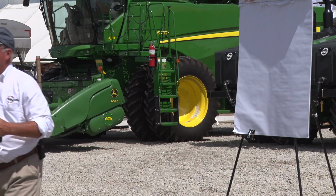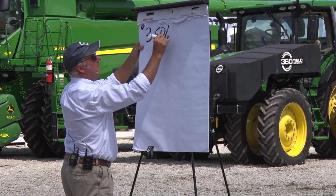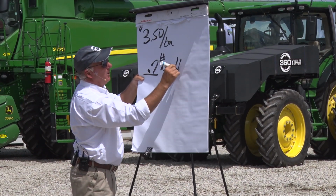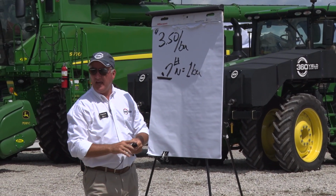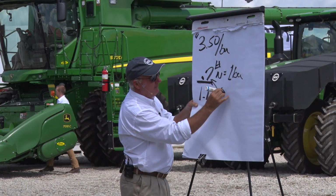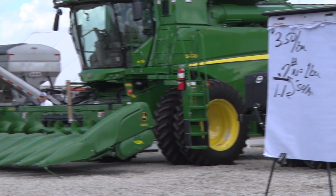So I'm well aware what the corn price is. All of us know we're in a $3.50 corn market. That's no mystery. And for us to be profitable, we knew to use 0.7 pounds of nitrogen to equal 1 bushel. So if you told me you're putting more than that on, I'm nervous for you. We know the industry says 1.1, but I'm going to tell you there's a $50 an acre difference here between 0.7 and 1.1. So you and I have to figure this out.